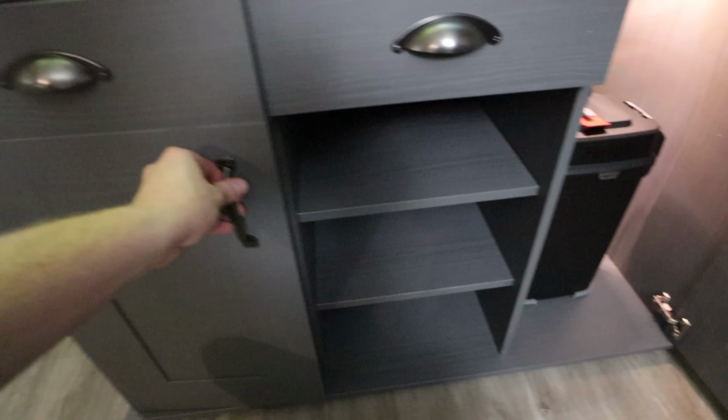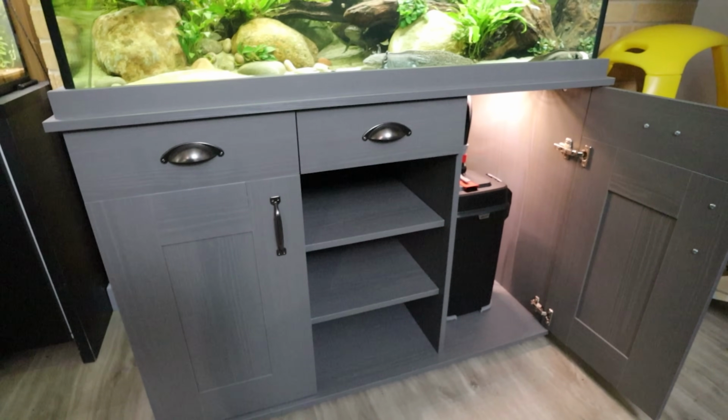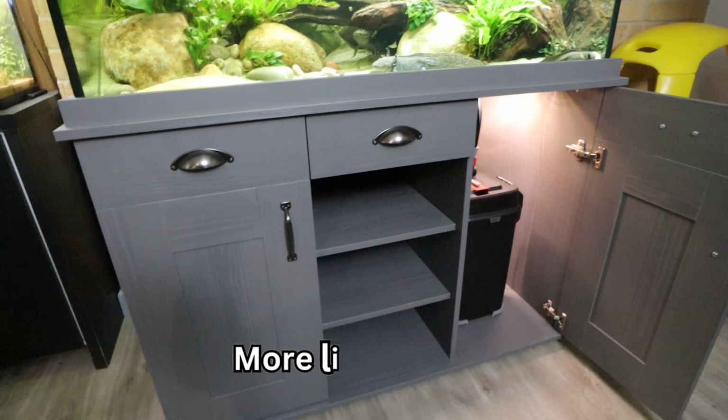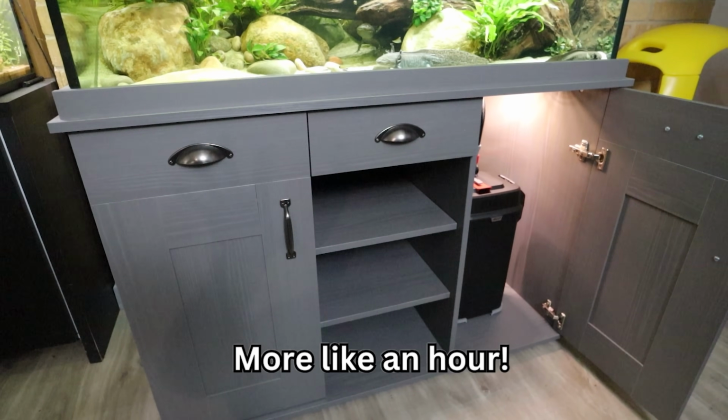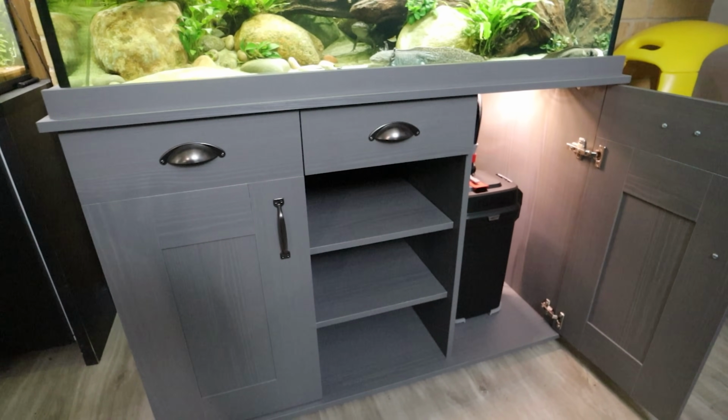But yeah, just a really nice, solid cabinet. Easy to build, like 10 minutes to build. Well, maybe 20 with my wife helping. But yeah, really simple, nice aquarium cabinet to build as well. You really just can't go wrong with them.